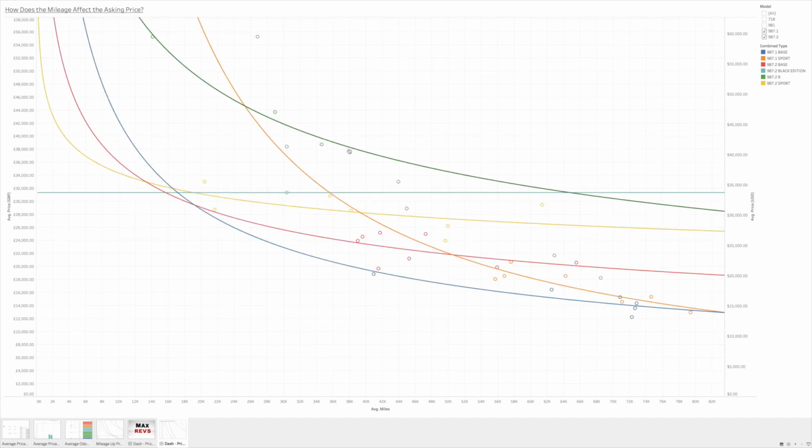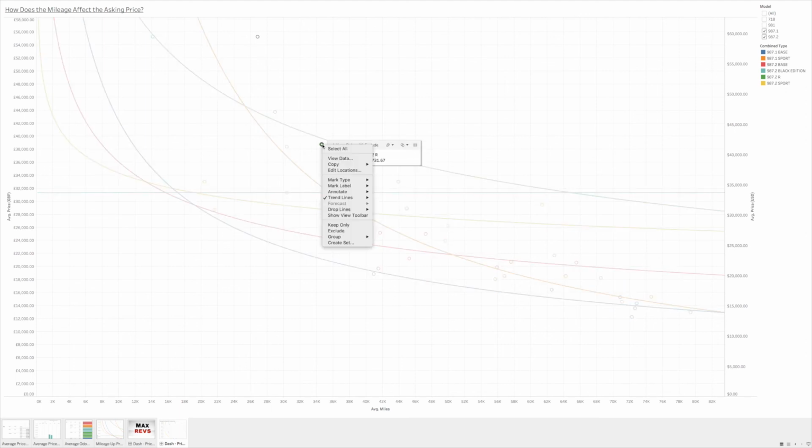It's interesting to see the R model, but as you can see, it will drop down, and eventually it's going to converge with the 987 Gen 2 Sport. So personally, in my opinion, I think the Rs are pretty overpriced for what they are, but there are very few of them on the market, so that's why they hold their value.